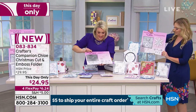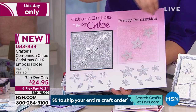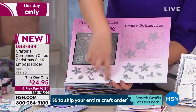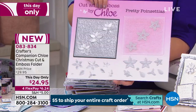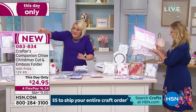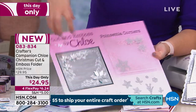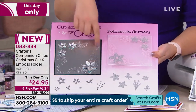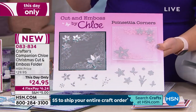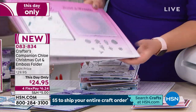The pretty poinsettia, I mean, this is beautiful. You've got the beautiful swirly background, the three focal piece poinsettias, which cut out and lift out from the card, and then the whole poinsettia collection of dies which go with it. Let's stay on the poinsettias, and this is your poinsettia corners. Again, you've got one focal piece down the bottom, three up in the top, with all of this beautiful embossed detail and the matching set of dies that go with it if you want to do the building up. And then the last set that we've got is that gorgeous builder wreath.